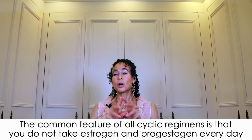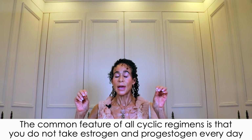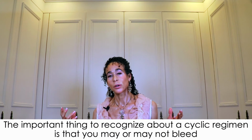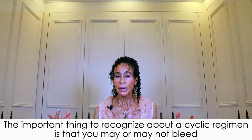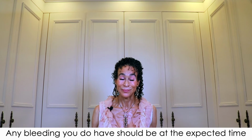The common feature of all cyclic regimens is that you do not take estrogen and progestogen every day. You may or may not take the estrogen every day, but you do not take the progestogen every day. The important thing to recognize about a cyclic regimen is that you may or may not bleed. The cycle aspect refers to how you take the hormones, and any bleeding you do have should be at the expected time. Okay, now we'll shift gears to the continuous regimen.